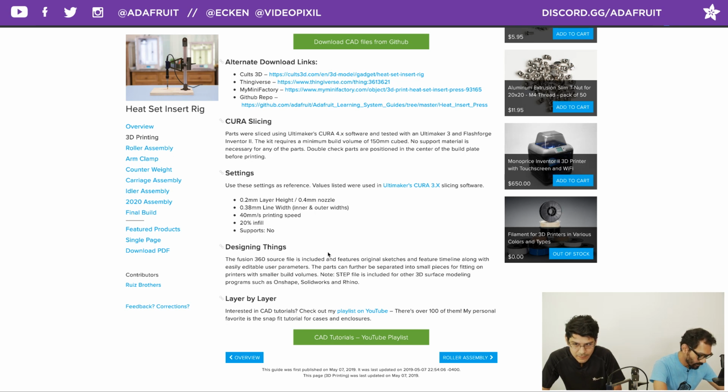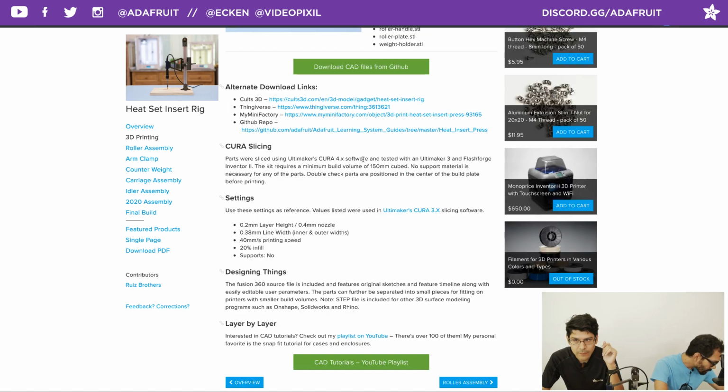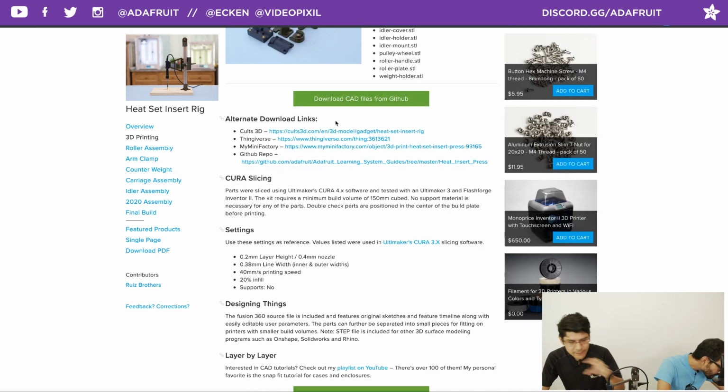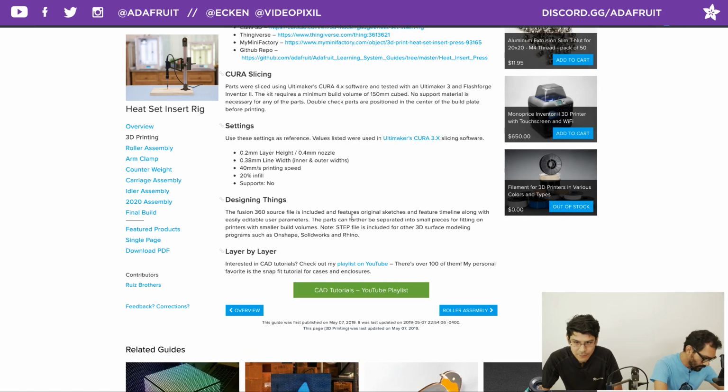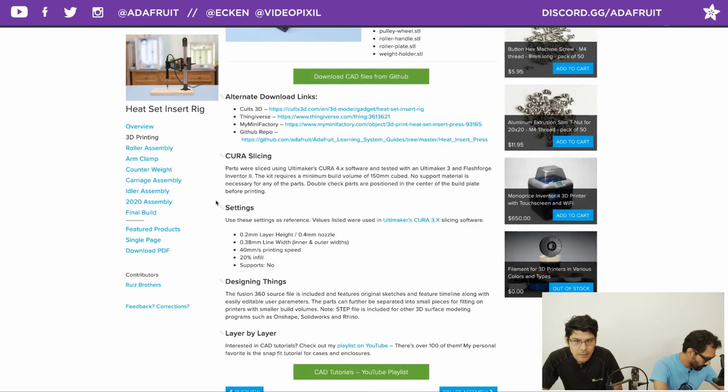Designing things: the STEP file is included if you want to use Onshape, SolidWorks, or Rhino, or any other solid modeling app. We tend to do that now, where we bounce out a STEP file because it's sort of a universal solid modeling format. It's not just Fusion. A lot of folks say, hey, why don't you use some open source software? And it's like, okay, here is a STEP file.